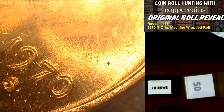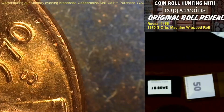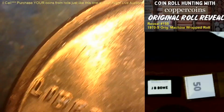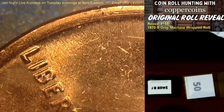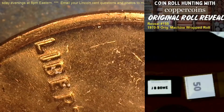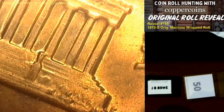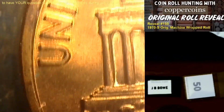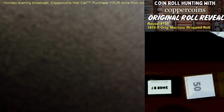John Brandon Bowe will get the last coin in this roll. The last coin in the roll. And, well, we don't have a double die on the date or a repunched mint mark. But we do get one of those little things on the L. So that's going to count up for a third example of what I do believe is a double die. I'll have to look at it a little bit later to be sure, but this is the outside of the roll right here. And there we go.